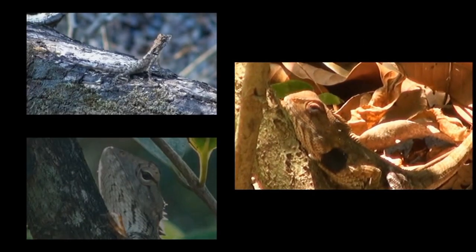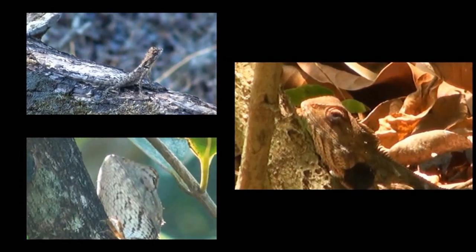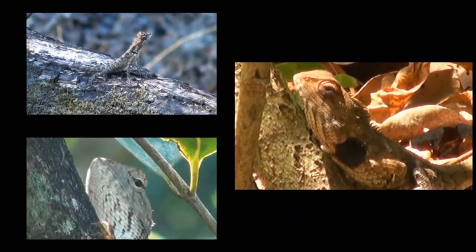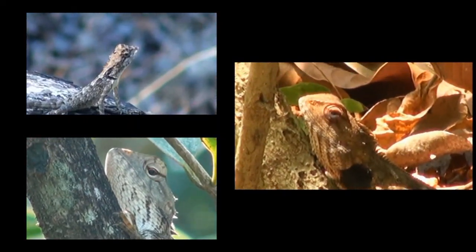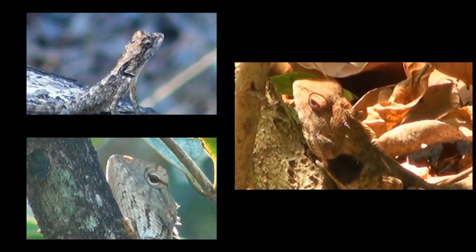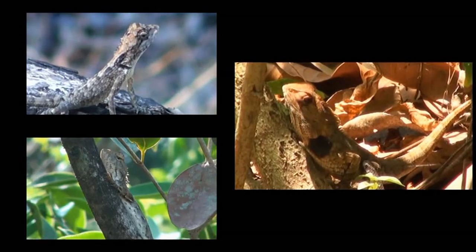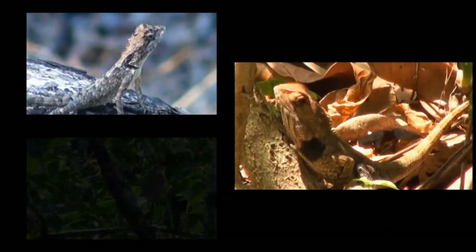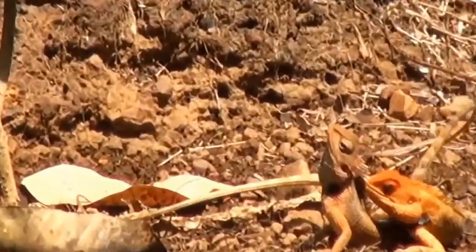Because of the relatively high temperatures and high rainfall in the Western Ghats, this area must be heaven for all kinds of amphibians and reptiles. There were dozens of different kinds of lizards in the area, and many, many different kinds of frogs and toads. I had initially thought that this next scene was 2 males fighting, but apparently there's not much difference between fighting and mating.